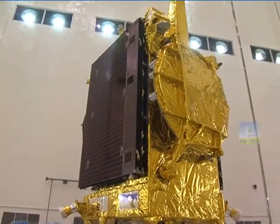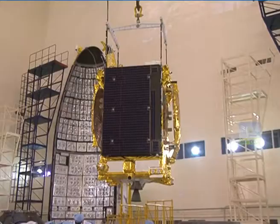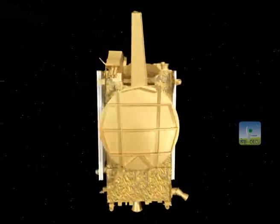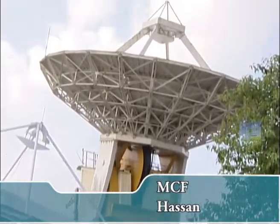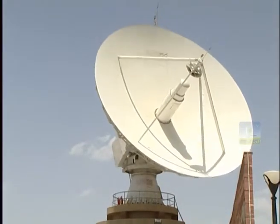GSAT-19 will be launched from SDSC SHAR, which will carry out all the launch operations right from the arrival of the spacecraft till its launch. It is configured with a chemical propulsion system and will provide a mission life of 10 years. The Master Control Facility located at Hassan will be responsible for spacecraft operations right from the launch to its end of life.